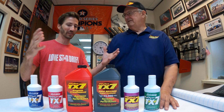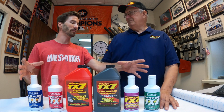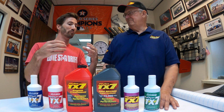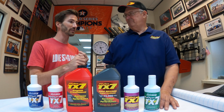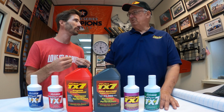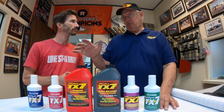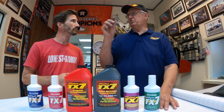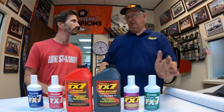So to break this down and explain it, it's an additive for anything basically, but they all hold the same basic properties of that TX7. Yes. It basically attracts to the metal, and then it pulls oil molecules to itself. Okay. So it holds the oil film so much better and enhances the film strength, which is really important to keep the two pieces of metal from touching each other.